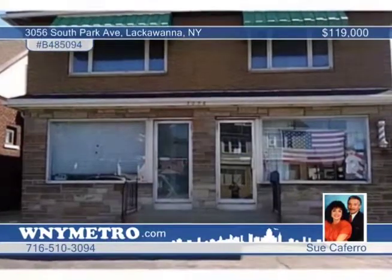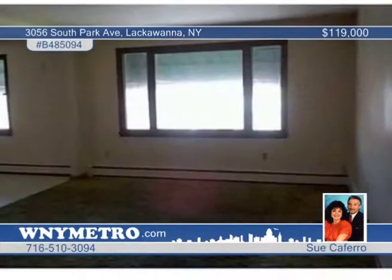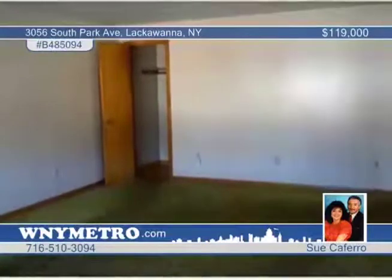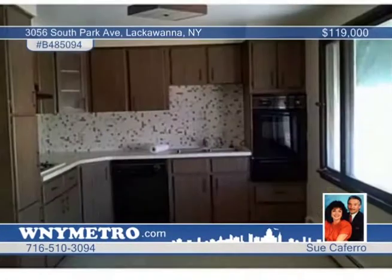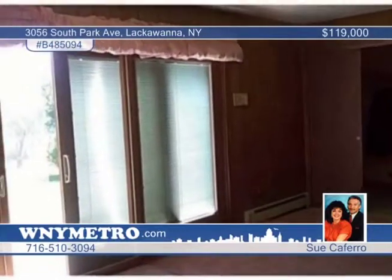This worthwhile investment property includes two storefronts and one apartment with three bedrooms and a two-car garage seated on a vacant lot with paved parking. The apartment unit features plenty of living space, plus the tear-off roof and two boilers are newer. Give Sue Cafaro a call today to talk about this great local opportunity.